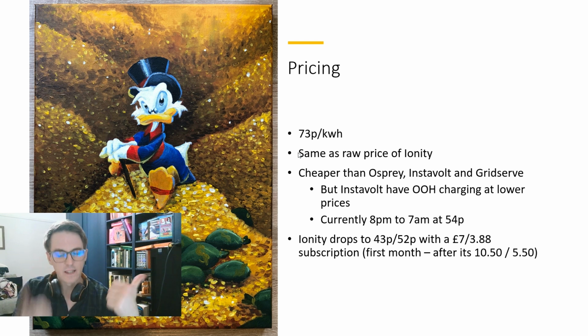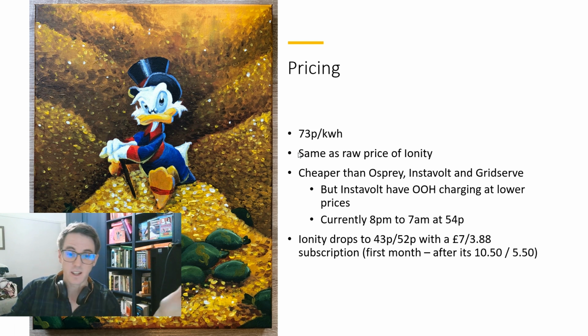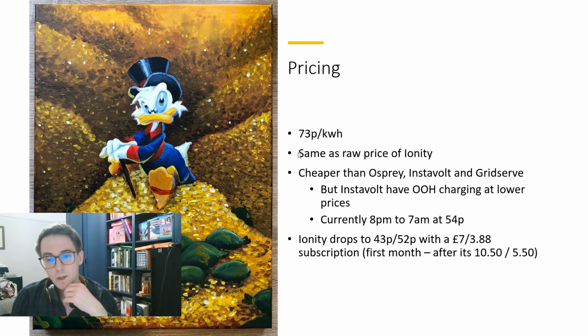And I thought Osprey and Instavolt did out of hours or off-peak charging at a cheaper price. But actually, it's only Instavolt. And they've extended the hours multiple times. But now from 8 p.m. till 7 a.m., you can get it at almost half price at 54p.